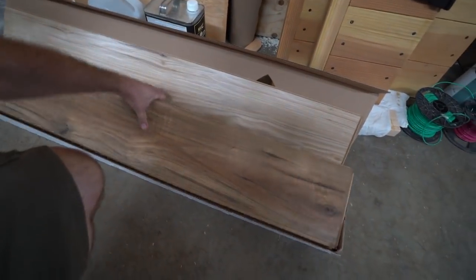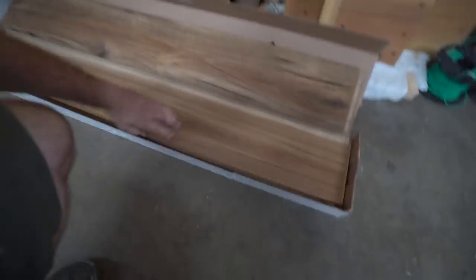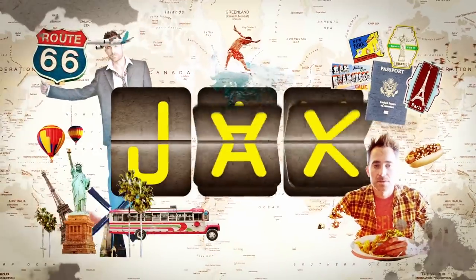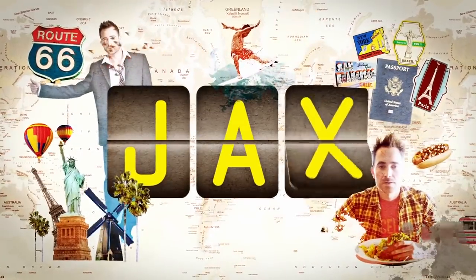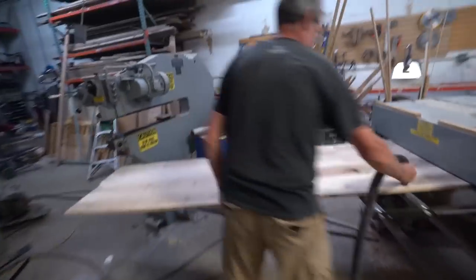These are vinyl floors. As you can see, they're multicolored. This isn't the exciting part yet. The exciting part's coming up. Check out what's going on over here.